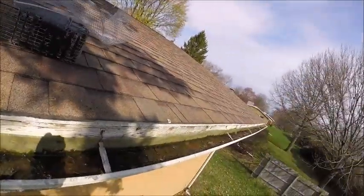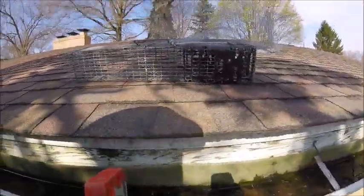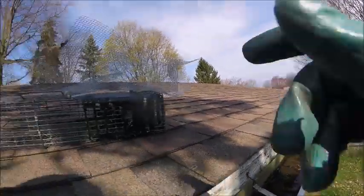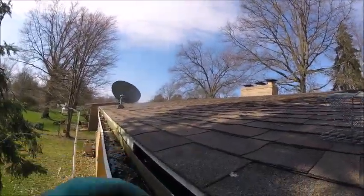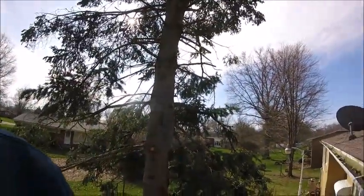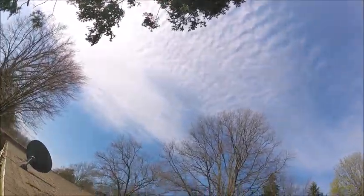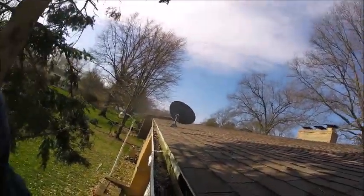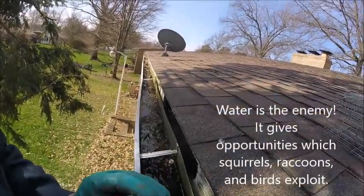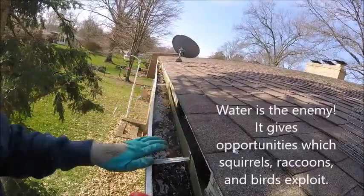If you notice, this gutter is packed full of leaves, and the nails are pulling out all the way down that way and pulling out here. Now, we just have to be next to a tree, and so the pine needles have been falling in here. Now we got some other trees that have shed their leaves. Well, over time, the leaves build up and it starts holding water like this. And when it starts holding water, it holds weight. The weight pulls the nails out, and then the gutter starts to dip.